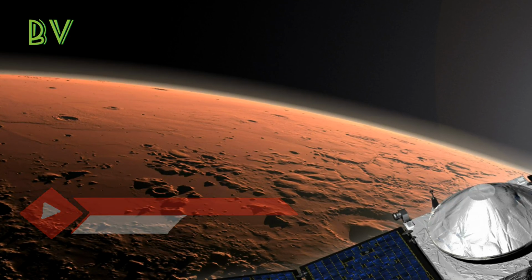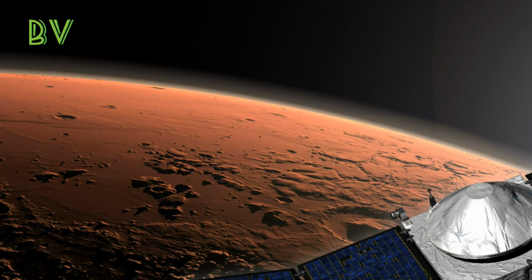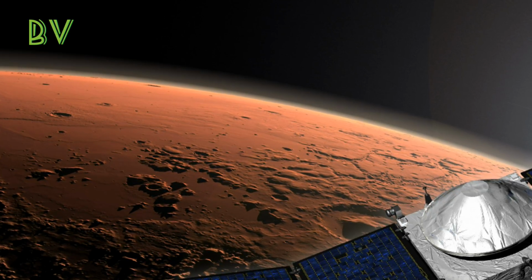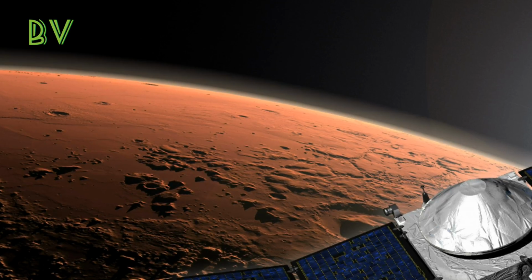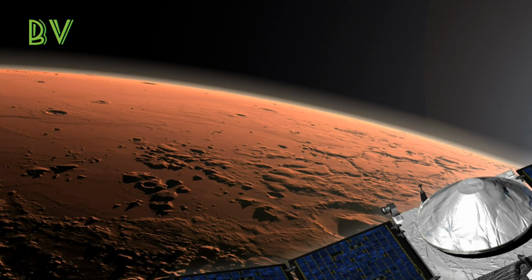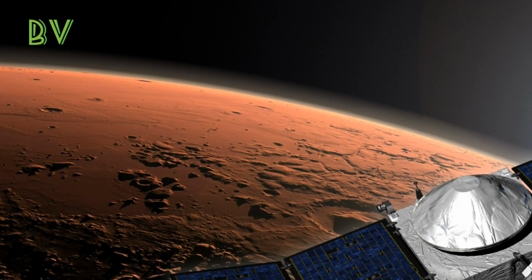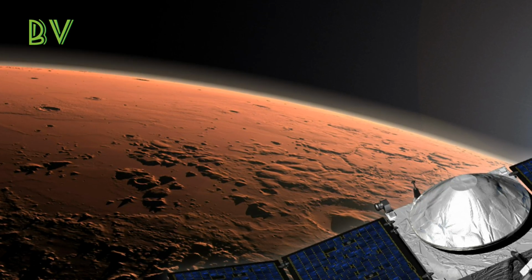The process is called aerobraking, and right now, the ESA's ExoMars Trace Gas Orbiter is going through its last few weeks of the process, after nearly a year of dipping its solar panels and body into the atmosphere of Mars to slow it down and lower it into an orbit closer to the planet's surface.